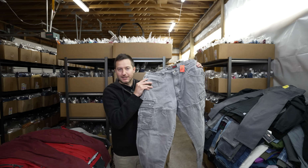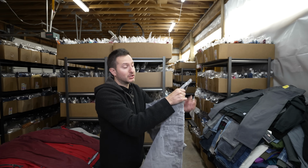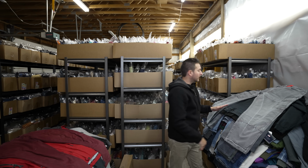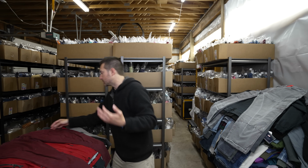But these should at least go for $15, $20 plus shipping, even in this condition, because the buyer that's going to be wearing this is going to be working in them. So they don't care that they're a little bit beat up.